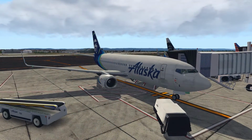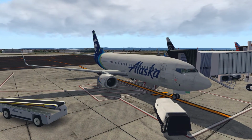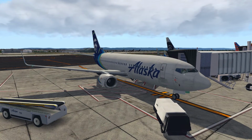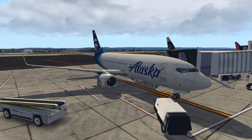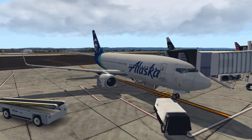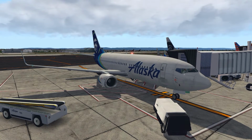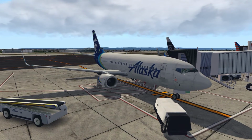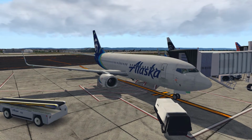4,250 knots, American 2475. What is up, guys, and welcome back to leg number 5 of our PilotEdge Northern Expansion Tour. We're sitting on the ground here in Portland getting ready to depart and head into San Francisco. The weather is a little bit iffy. The winds are very strong. We're going to be expecting a departure out of probably 10 left. So without further ado, guys, let's jump on inside the cockpit, get our clearance, and head on into San Francisco.